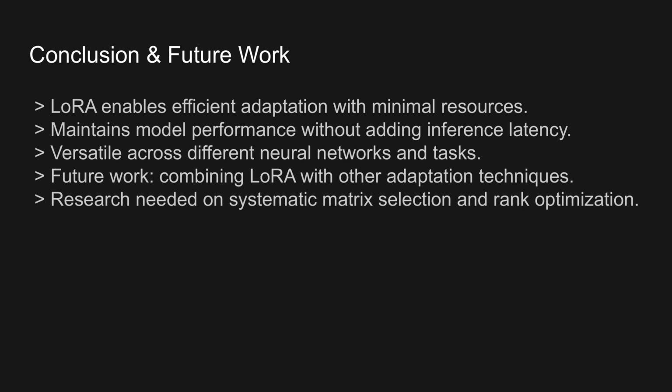Additionally, the rank efficiency observed in delta W suggests that the pre-trained weight matrix W might be rank efficient too, which could inspire new approaches in adaptation strategies. To conclude, LoRA represents a step forward in making large language models more adaptable, accessible, and efficient. It opens up various avenues for further exploration, aiming to enhance our understanding and application of neural networks in different contexts. Well, that wraps up our discussion on LoRA.